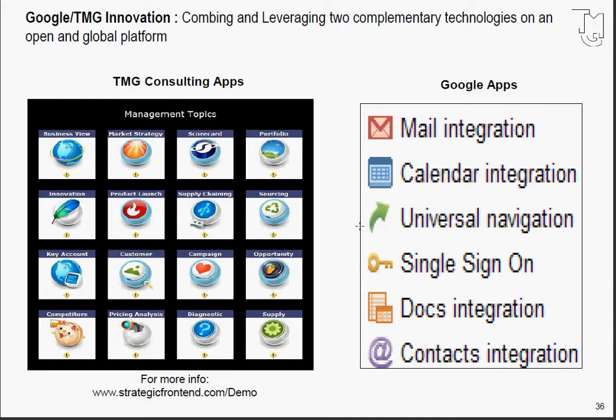And now you combine it with personal management productivity tools like mail integration, calendar integration, universal navigation, so you can access the management apps from everywhere. You are on the Google single sign-on, so if you are assigned to a Google domain, you don't have to have any extra sign-on for the TMG consulting apps. It is a docs integration and contacts integration to provide collaboration facilities. So this is actually, I think, the newest thing which managers have available.